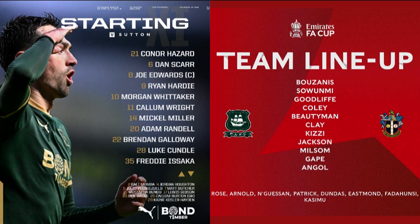So it's Argyle 3, Sutton United 1. Sutton United certainly have made Argyle work for things this afternoon. Argyle taking the lead in the first half through Luke Cundall. Early in the second half, Sutton United levelling things up, but in the end Argyle seemed to be heading towards the fourth round of the FA Cup.